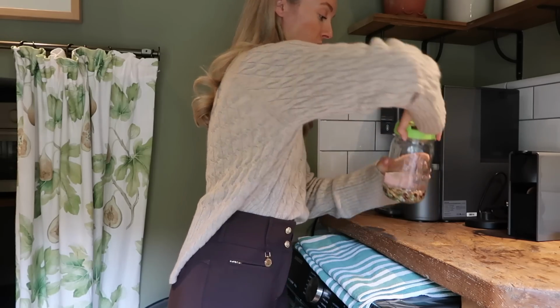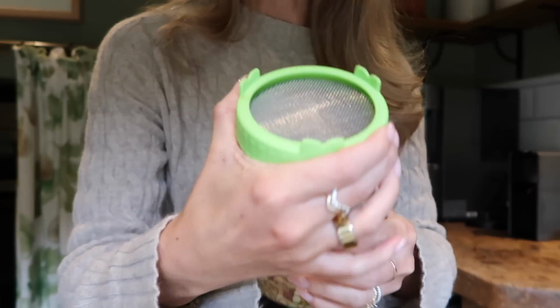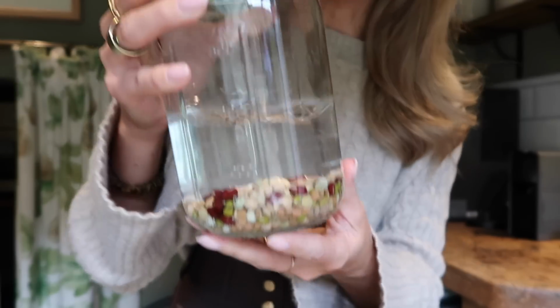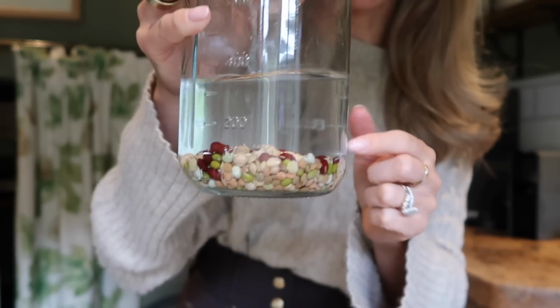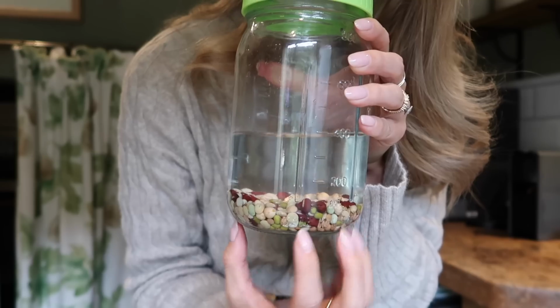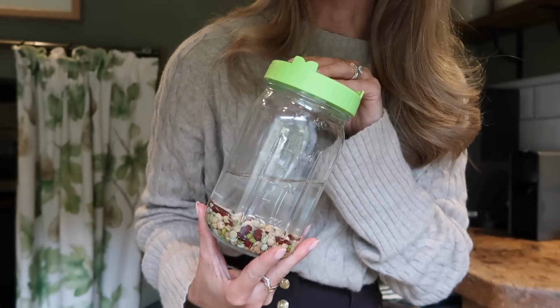Pop the lid on, obviously remembering that this lid is not a solid lid. It's got a sieve on the lid for my next step, draining. But there we go. Any that float are not such good ones. Obviously here none of them are floating, so they're going to soak up some of this lovely filtered water overnight, and then I'll start my draining process.